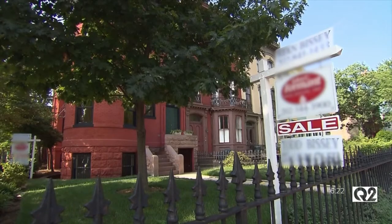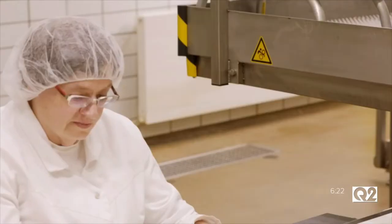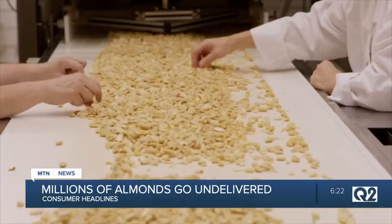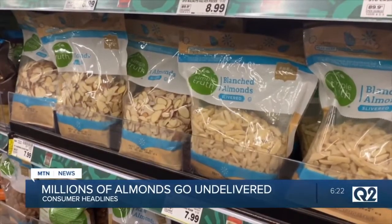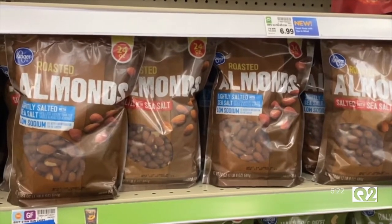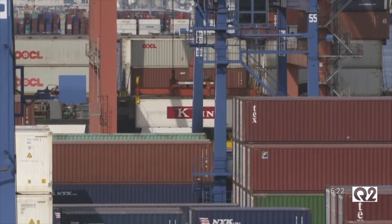More than $1 billion of California almonds have nowhere to go. Almond exports are down 13% this year, meaning 1.3 billion almonds are just sitting in warehouses waiting to be delivered. Industry leaders say there aren't enough shipping containers to get the prized nuts to their destination.